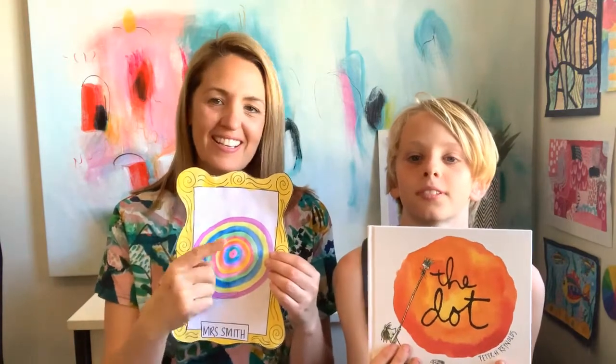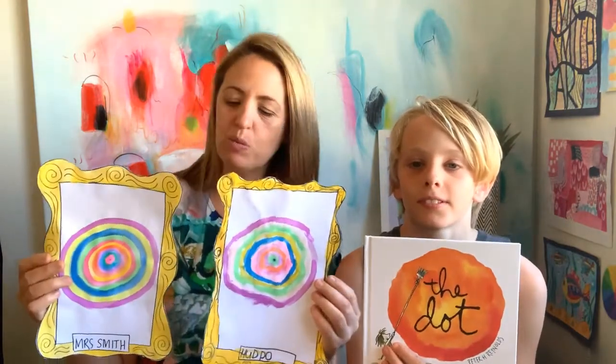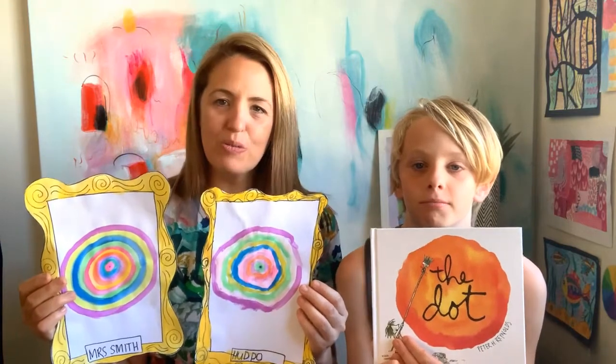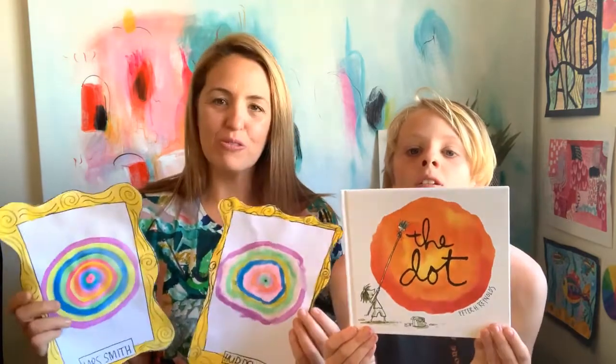After I finish reading the story, we're going to do an artwork and I'll show you what it's going to end up looking a little bit like. This is one that I've completed, and so you can see it has a gold frame with the dot in the center. I wonder what that's all about. And there's one here by Hudson. And I just think these would look so beautiful all lined up in a classroom or across your school. Maybe your whole school could do this activity. Or if you're at home and you're doing this in your own little space, of course it's going to look beautiful hanging up somewhere in your home.